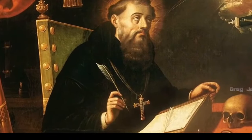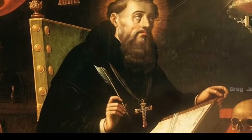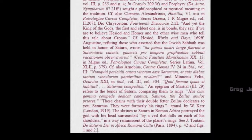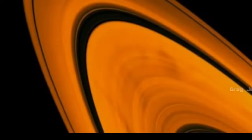Augustine, refuting those who asserted that the Jewish Sabbath was held in honor of Saturn, wrote in Latin. Contra Faustum Manichaeum, XX, 13. These chains with their double fetter, Zoilius dedicates to you, Saturnus.